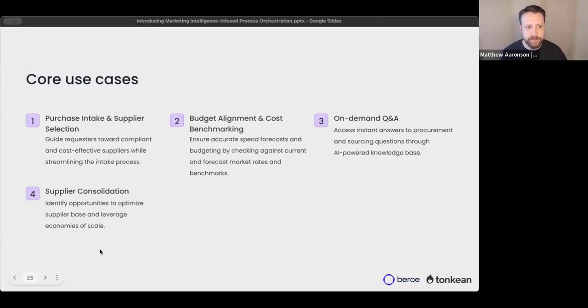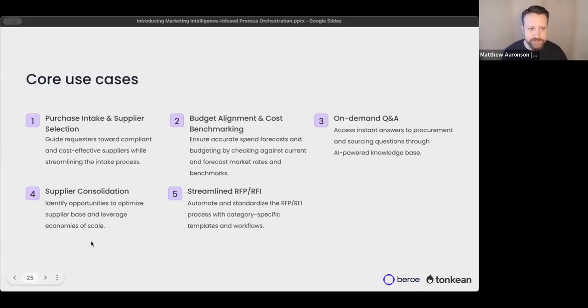And then finally, the streamlined RFP, RFI approach that automates and standardizes the process with category-specific templates and workflows. So instead of starting from scratch each time or using generic templates, you're leveraging proven category-specific questions and requirements from the Beroe API that ensure you're capturing all critical information from potential suppliers.